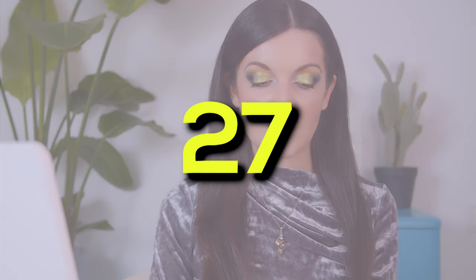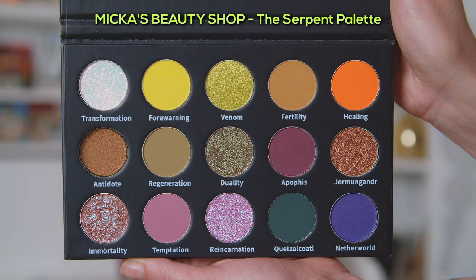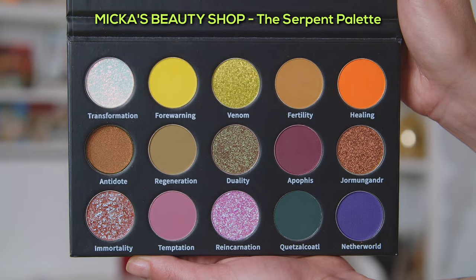So number 27 is gonna go to Mika Beauty Shop in collaboration with Martis Makeup, and this is the Serpent palette. All in all, I felt like this was a beautiful formula, especially the shimmer shades. The shade Venom is out of this world amazing. This is so stunning. Another shade that I love is the shade Duality. Ooh, what an insanely beautiful shade. This one and Venom might be my favorite shades on the palette.